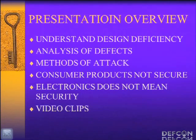We'll go through how we got involved in this case, and then we're going to show a number of video segments that will probably surprise, if not shock you, as to the simplicity of opening a lot of very popular gun safes that everybody relies upon to protect their weapons. So we're going to talk about design deficiencies, the analysis of defects, methods of attack, consumer products that are not secure. Electronics does not mean security.